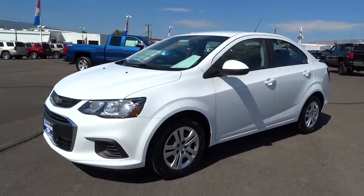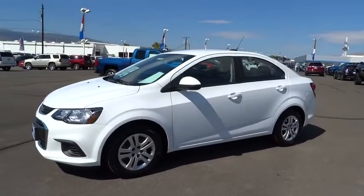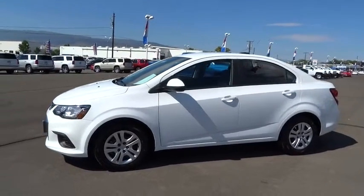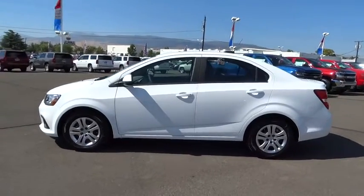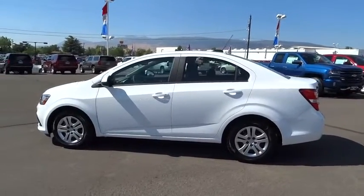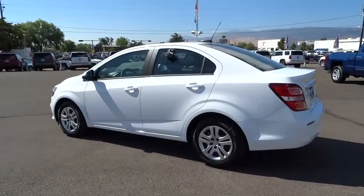The 2017 Chevrolet Sonic. The taut, strong body lines and powerful stance of Chevy Sonic allude to the power you'll find under its hood. Throw a little extra power into the mix with the available turbocharged engine. So where's the sweet spot? Behind the wheel. Here are some of this vehicle's great options.